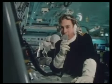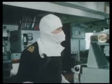Assume NBCD State 1 Zulu. Action stations, action stations. Starboard 15.